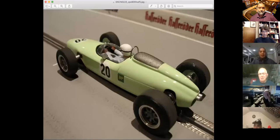How about this, guys? There it is. Yeah, there it is. That's it. That is the Atlas Cooper. Yeah, and they also did the BRM, and I think you've got the BRM. And that's the Atlas on the Atlas brass chassis, but that sort of was a giveaway for me. That's got that open frame 206 motor in it.